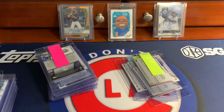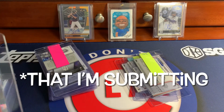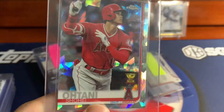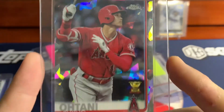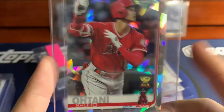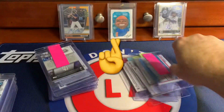Next is my only Otani card, which I know is blasphemy, but I think I gave it 9.5 to 10. This is the 2019, so it's got his rookie cup, which is great, and it's also sapphire. So we're saying anywhere between 9.5 and 10, but hoping for a 10.